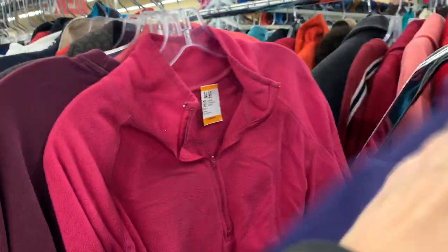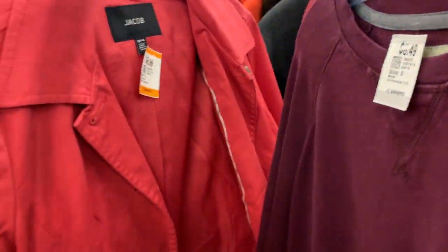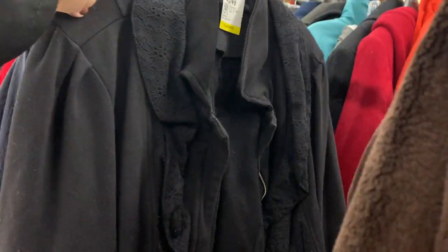Kind of check out the coats over here. Always hoping to find like a cute Patagonia or something inexpensive, but I don't think I found anything. I just feel like everybody is looking to be comfortable these days, so I spend more time looking at comfort wear than I normally would.